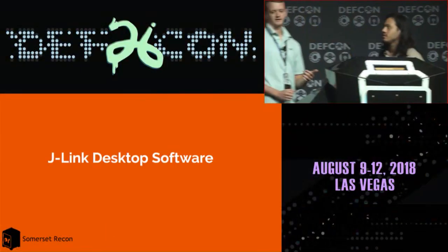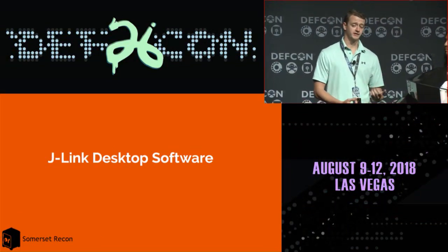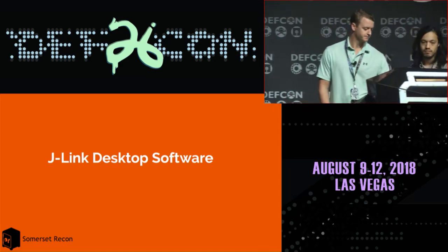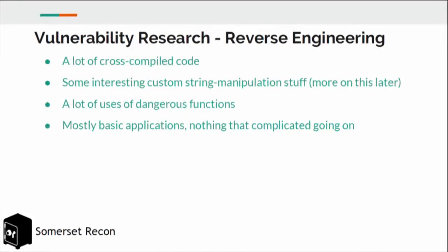Then we began really looking at some of the desktop software that was distributed with the Segger J-Link for security vulnerabilities. We started out just doing some high-level reverse engineering. We noticed that they distributed their software for both Linux and Windows systems. In reverse engineering this, we determined that they were using cross-compiled code. That eliminated some redundant work, where only one of the operating systems' versions really needed to be reverse engineered to determine the functionality and vulnerable portions of the code.